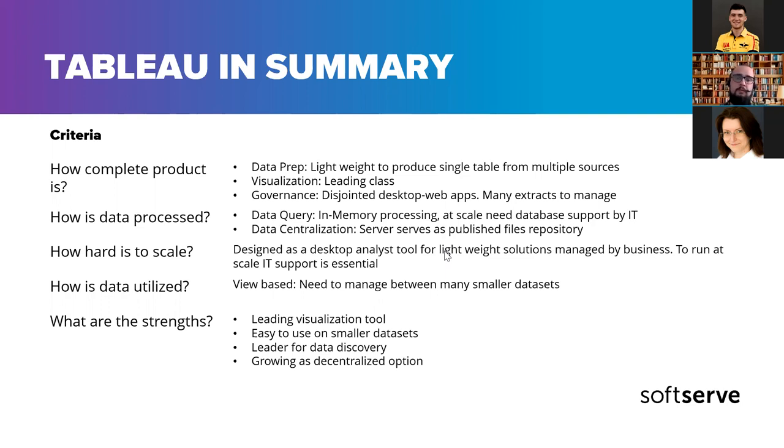The main Tableau Desktop application is a definite leader in data visualization and discovery. It is well suited both for inexperienced users and experienced ones. Data querying is based on in-memory processing, giving great performance on smaller data sets. And it stands out as a great option for the centralized model of operation.